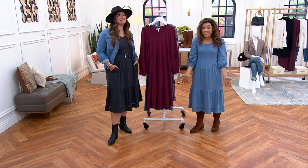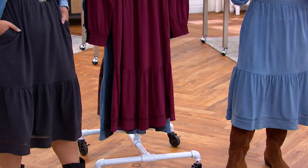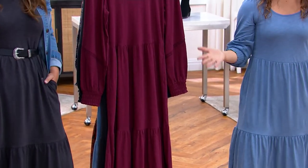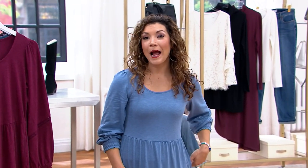I love a food truck. This is what you want to be in. And listen, put a belt on it, put a jacket with it, but right out of the gate, it is a beautiful dress that is going to flatter you. I know. And you're going to feel your absolute best.